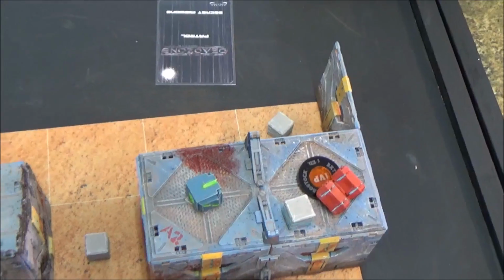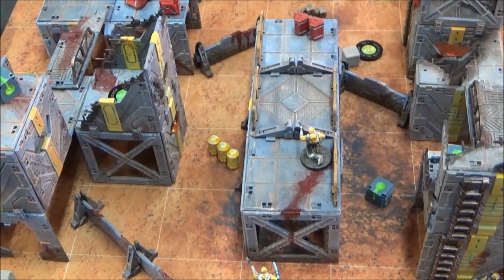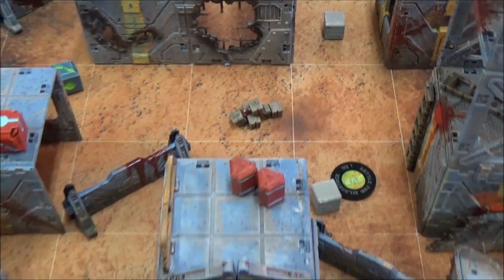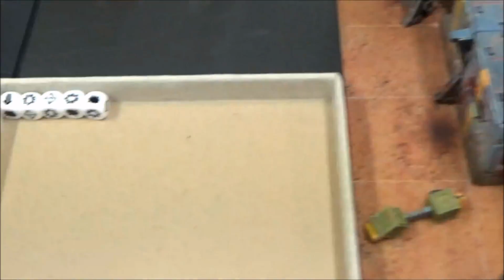We've got the 1, the 2, the 1, and the 2 and the other 1 objective over there. And this is the table. You can see it's very nice. This is Simon's terrain, which is very nice. A bit of scatter thrown down, a few bits of Mars Attacks scatter on there actually, rather than just the usual Deadzone stuff. So for command dice for round 1, this is what we got.